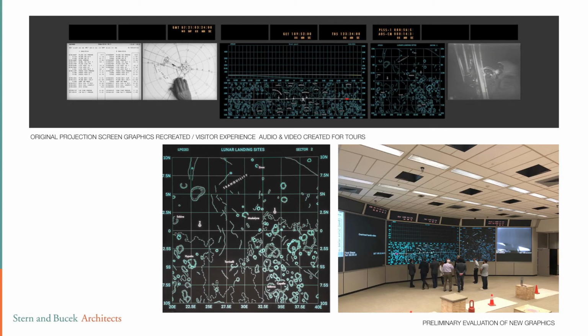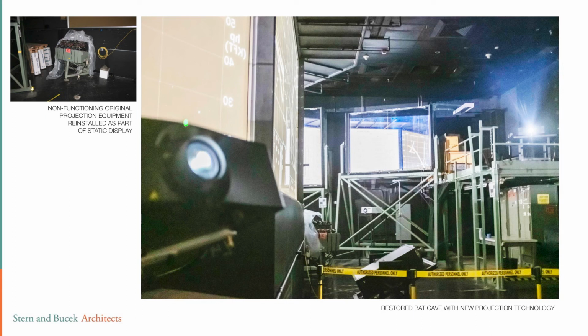Another team did a great job of recreating all of the graphics, the movies, the slides, the films that are projected onto our screen. And here are some images of the restored Batcave, taking advantage of those original mirrors, just with new projectors. And then we were able to bring in some of Sandra's artifacts and keep those on display.